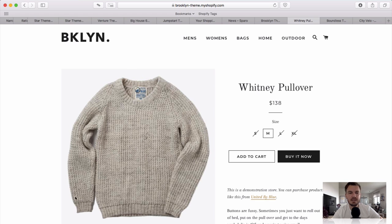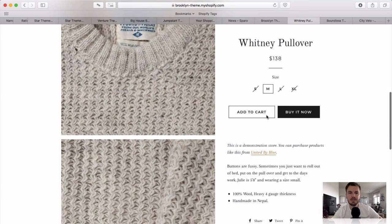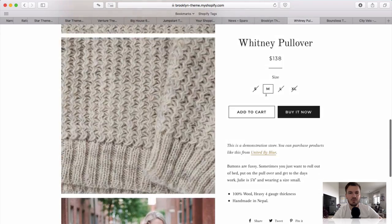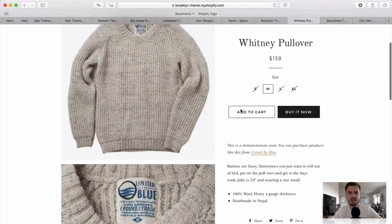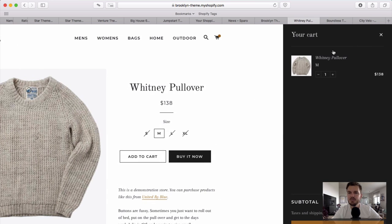So rather than having the thumbnails with smaller images at the bottom, what actually happens is if you scroll, this here stays put on the right, and your images nicely move on the left. So you can see that scrolls down like that. And then once it gets to the bottom, they move together. So this is really nice here. Let's add this to the cart and see what it's going to be like. We've got a nice cart here.